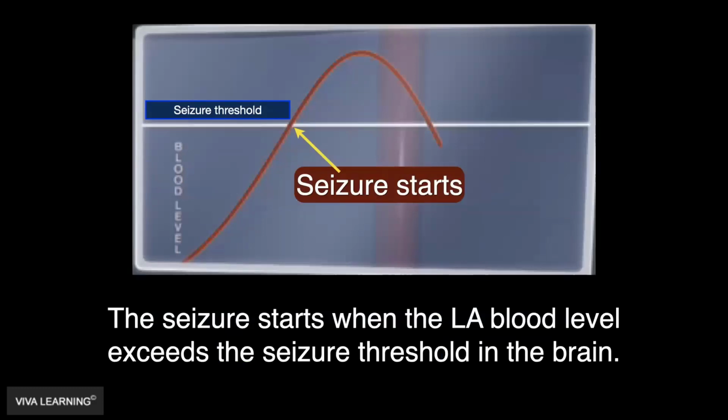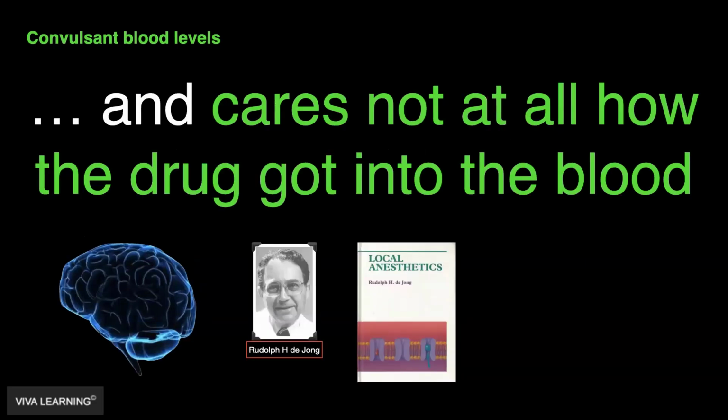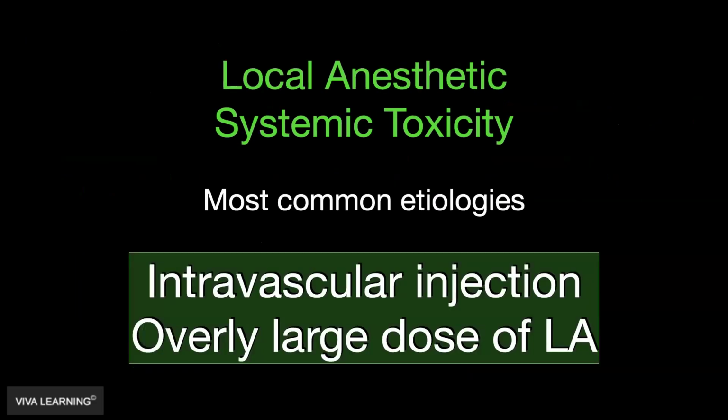However, if and when the blood level gets to that where the arrow is pointing, that is when the convulsion will start. Dr. Rudolph de Jong, back to him again, he made this comment: the brain responds to the concentration of local anesthetic that is delivered to it by the blood, and it doesn't care how it got into the blood at all. So then let's talk about, how does it happen?